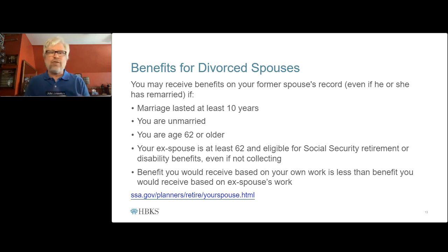Same qualifications, so the ex-spouse has to be 62 years old. The one difference is there can be independent entitlement. So a divorced spouse can file on a worker's record even if that worker has not filed for their own Social Security yet, as long as that worker is eligible to collect Social Security, meaning as long as they are 62 years old or older. That prevents a spiteful divorced spouse from not filing their claim just to keep their benefits away from their ex-wife or ex-husband.